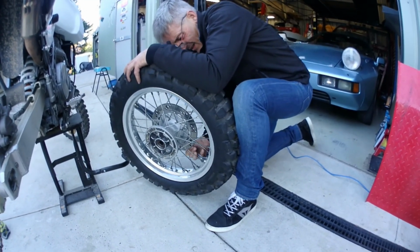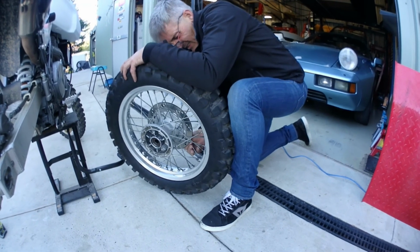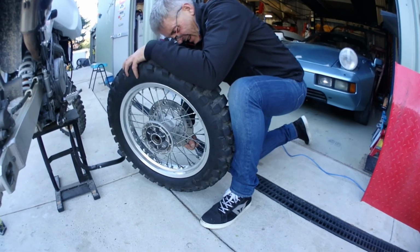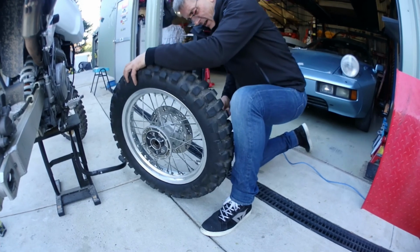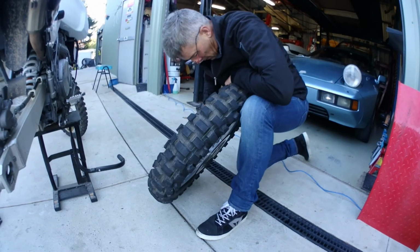How tight? Pretty firm. Remembering that it's rubber, so it's not just going to go dead tight, like a nut and a bolt. So that's probably tight enough. Do your valve if you can. Yeah.